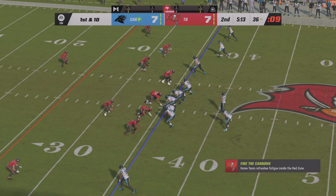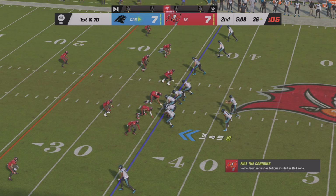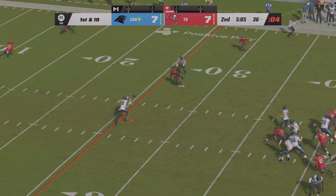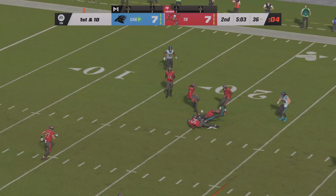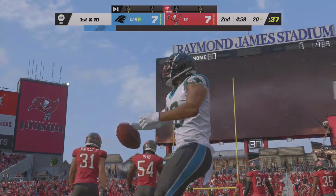So from the 36 now, 1st and 10. Here is Young. And connecting here with DJ Shark. And he'll be marked down right at the 20-yard line.